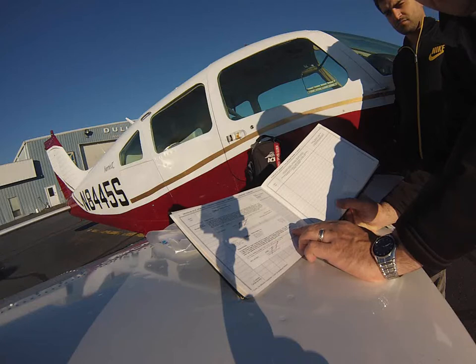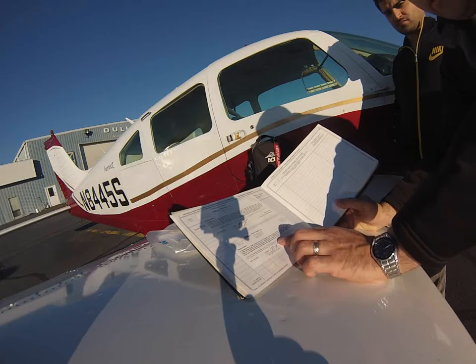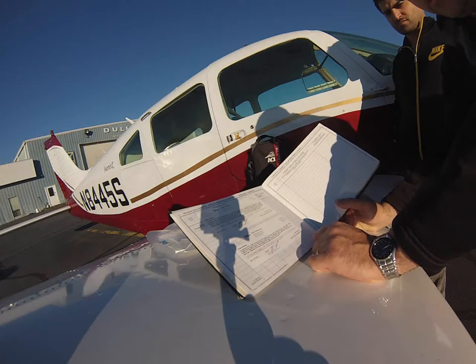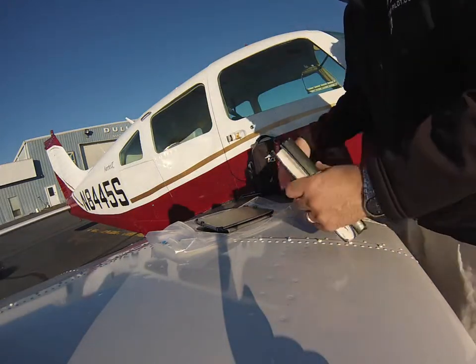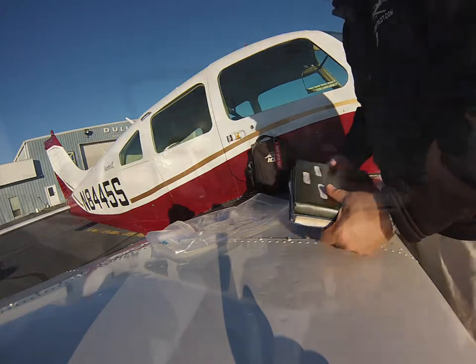They changed the spark plugs. They ran it, and everything was great. All the ADs have been checked and complied with. So this aircraft, barring instrument conditions, looks like it's pretty solid and pretty safe to fly.